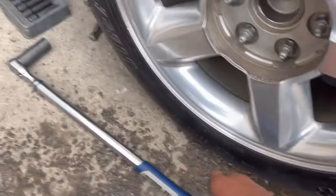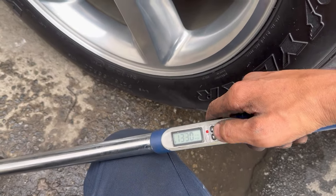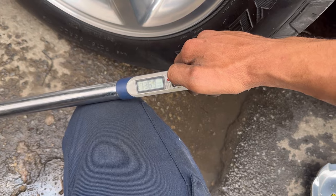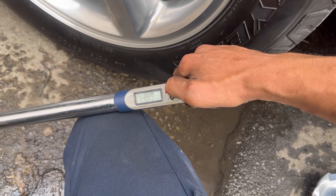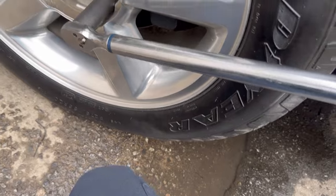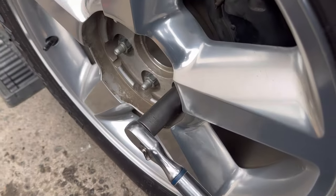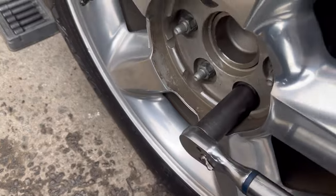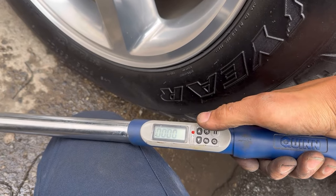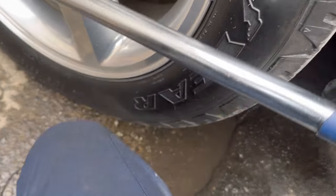Now, I did look it up real quick. It is actually 140. I guess 80 is for little cars or whatnot. So we're gonna crank that bad boy up to 140, because this is a big truck. I guess they don't want the wheel to go anywhere. Voila. And we got to make sure it's going the right way. And my torque wrench turned off for some reason. Come on, man. Turned off at the wrong time. I don't know, my batteries must be dead or something.